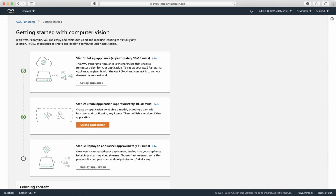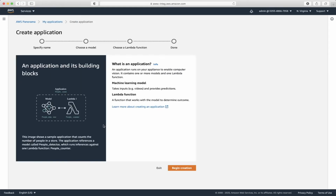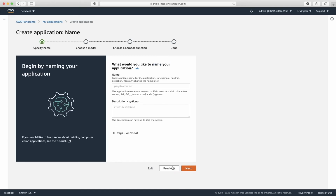A Panorama application uses a machine learning model to make a prediction about what is in the video, such as detecting people, identifying objects, or determining positions of items in the video. The machine learning model is paired with business logic code that is customizable to take some action based on the prediction. The code can connect to the cloud to trigger an alert, write data to a database, or integrate with business systems on your network. The machine learning model and code for this demo is available at our Panorama Samples GitHub repo.